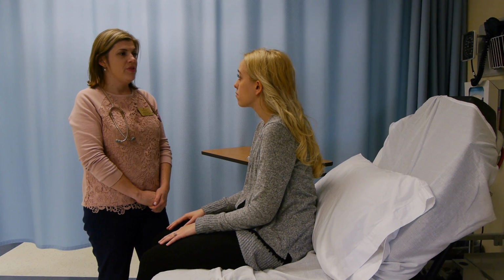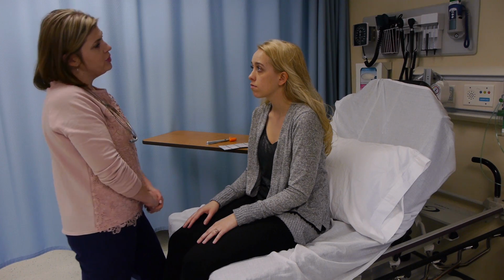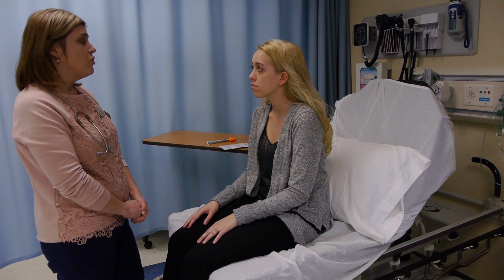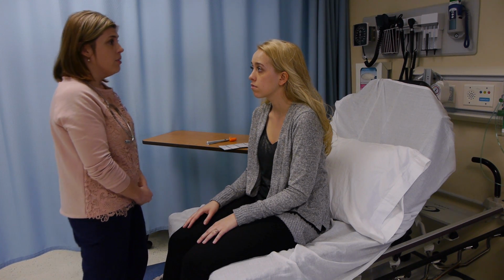Okay, I'm going to start with the head and the face. So looking at her face, I'm looking for symmetry on her face. I'm looking at the skin on her face. Her skin is intact, it is dry, there's no lesions, it's not moist. I'm going to go ahead and look at her hair and scalp.